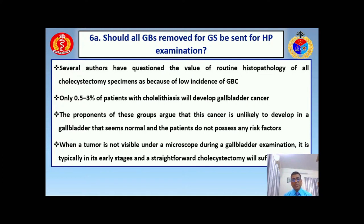Several authors have questioned the value of routine histopathology of all cholecystectomy specimens because of the low incidence of gallbladder cancer. Only 0.5 to 3% of patients with cholelithiasis will subsequently develop gallbladder cancer. The proponents of this group argue that this cancer is unlikely to develop in a gallbladder that seems normal and in patients who do not possess any risk factor. And when a tumor is not visible during a gallbladder examination, it is typically in its early stage, and straightforward cholecystectomy is the main way of treatment.